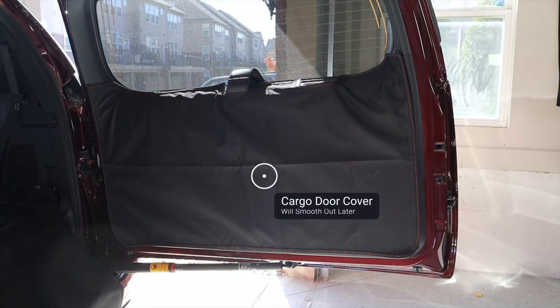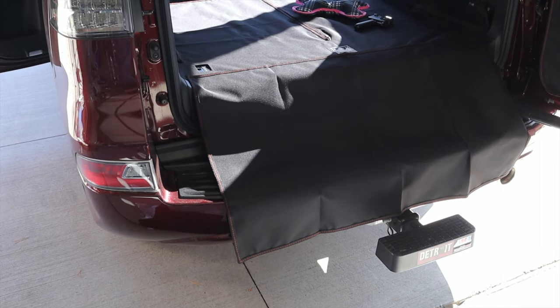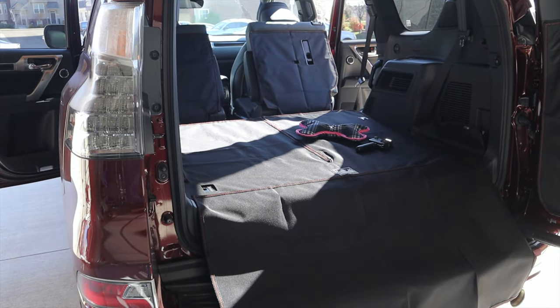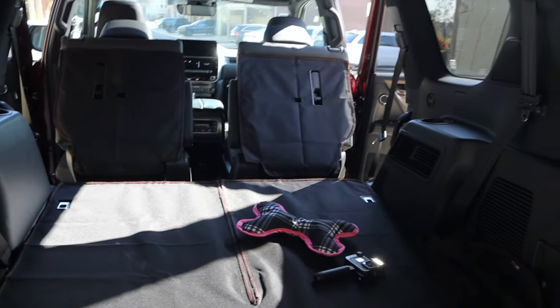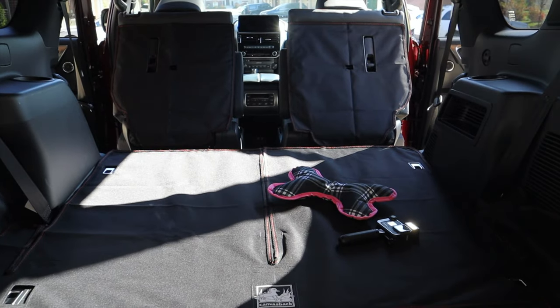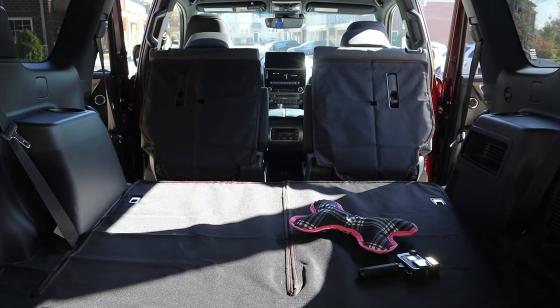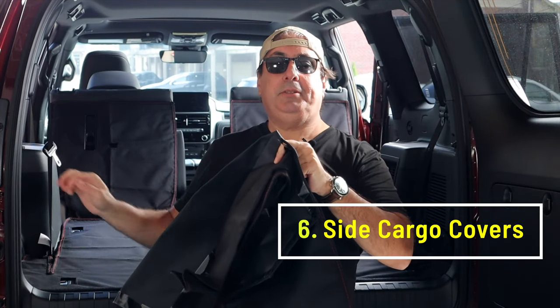Okay, here you can see that the rear cargo area door is protected now with canvas back. Here you can see the 24-inch flap. Here you can see the cargo floor is protected by canvas back. Let me come up here. And here you can see the rear seat backs are protected. So far, so good. Here are the two cargo area side covers we'll do now.